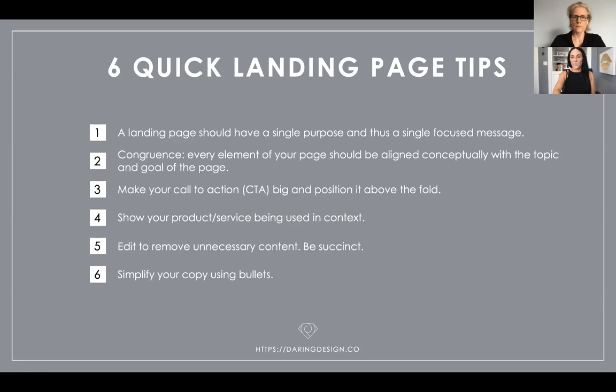So when you land on the page, your viewer has to know exactly what it is and what they're there for. So it needs to be clear. You also, as much as possible, show the product or service that you are offering. For example, if it's a video series, have a little video in there.